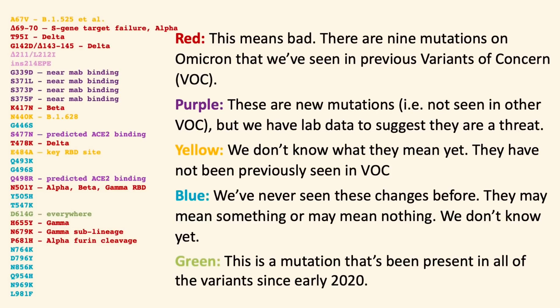Each row represents a different mutation. The left-hand column is the location of the changes. The right-hand column, or color, corresponds to what we know or don't know about those changes. Red means bad. Basically, there are 9 mutations on Omicron that we've seen in previous variants of concern. And purple, these are new mutations. That is, we have not seen them in other variants of concern, but we have lab data suggesting that they are a threat. Yellow means probably something because of their location, but we don't know what they mean yet.